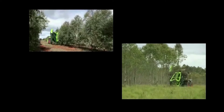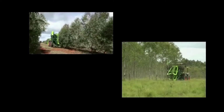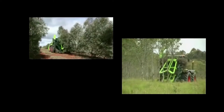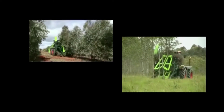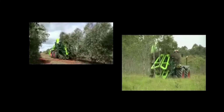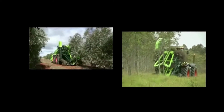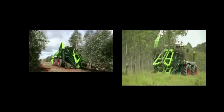The development of a harvesting system is critical to the efficient delivery of woody crop materials into a processing stream. To do this, we developed, in conjunction with Biosystems Engineering, essentially a combine harvester for woody crops, which cuts the trees off and chips them in one go and then delivers them as chipped material. One of the really important things about this system is that the crops regrow after the harvest, and so you can harvest them time after time.